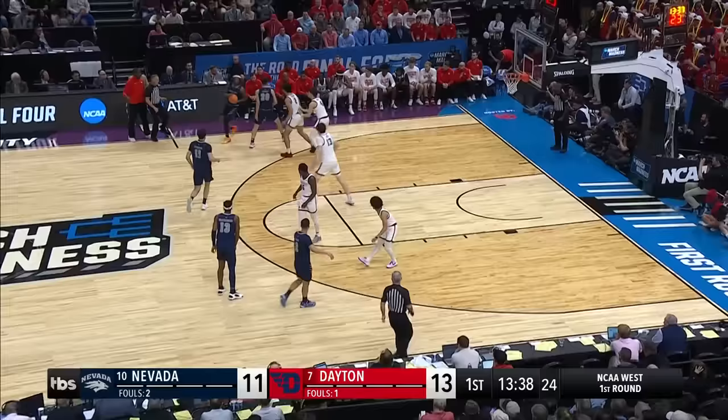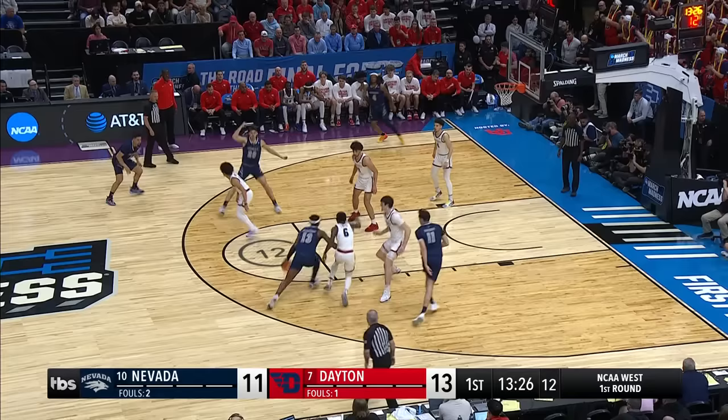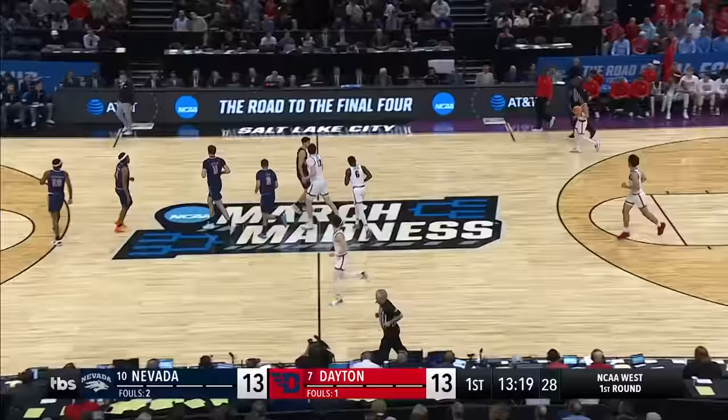And with Foster in the lineup right now for Nevada. Lucas has yet to score. Blackshear got it. When you're that size, it's easy for you. And you can even just tell by the look on his face after he hits this shot. Like, this is just what I do. Mid-range stuff.